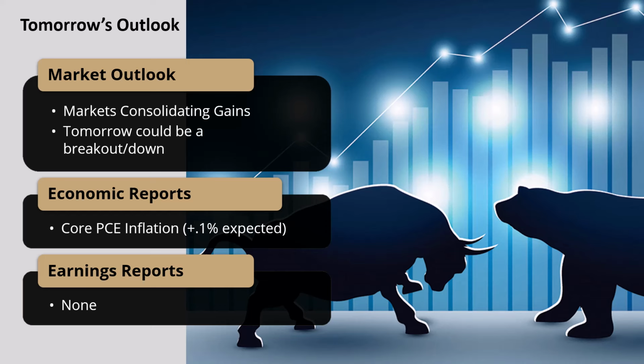So if the number comes out as plus 0.1, I think the market is very excited about that. I think that is a good enough reading for the market to go substantially higher because they're going to be like, yes, we are definitely getting a rate cut from the Fed either in July or September. I think the rate cut odds are going to just shoot higher on this number. Let's say it comes in at a plus 0.2. That's going to be mildly bearish.